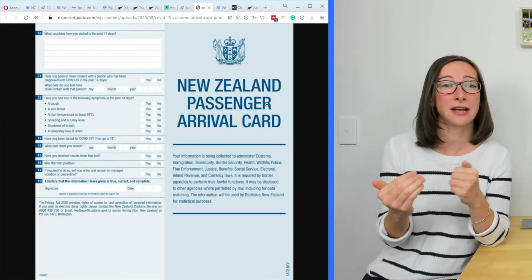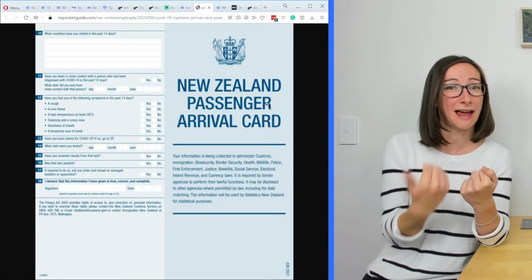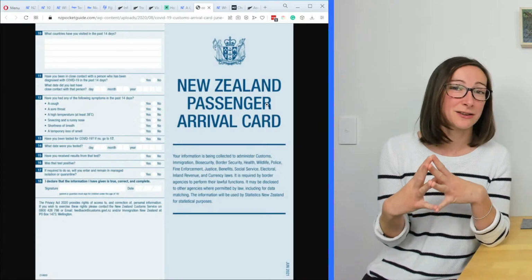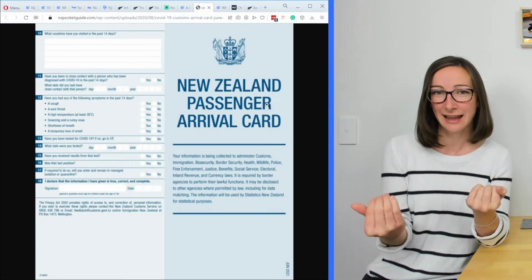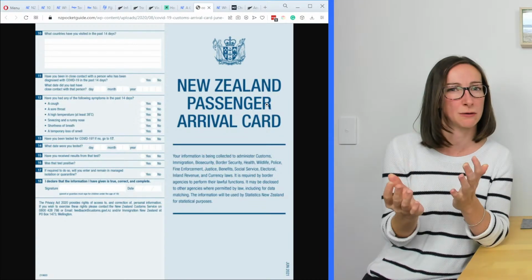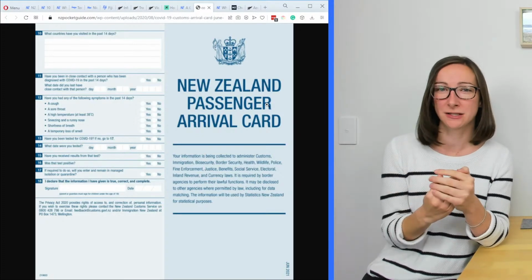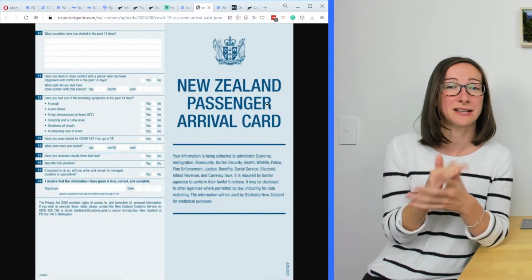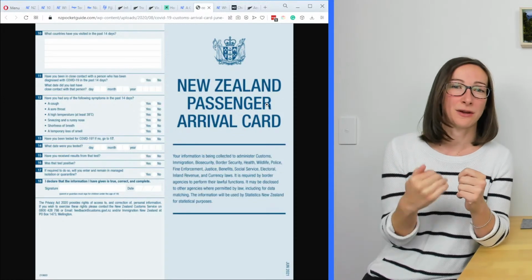But on some occasions, if you haven't ticked yes to one of these questions, therefore you're not declaring it, and they do find something in your bag that is a biosecurity risk, then you are subject to a pretty hefty fine. I think it's around 400 New Zealand dollars. So if you're unsure of anything while doing your passenger arrival card, just tick yes, and you can explain yourself to immigration and biosecurity officers once you arrive in New Zealand.